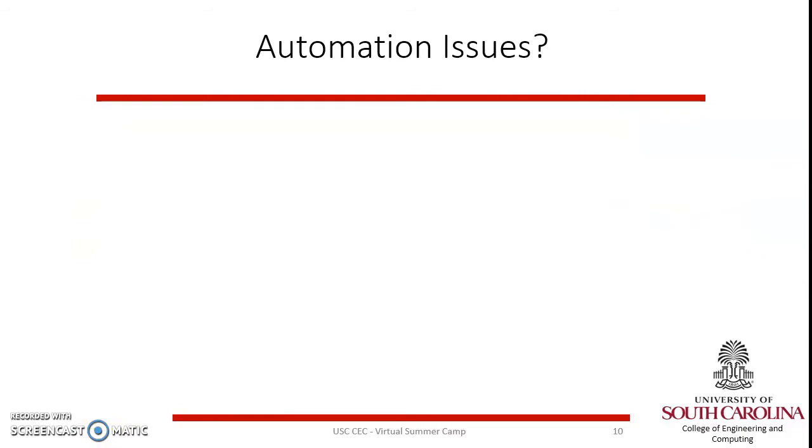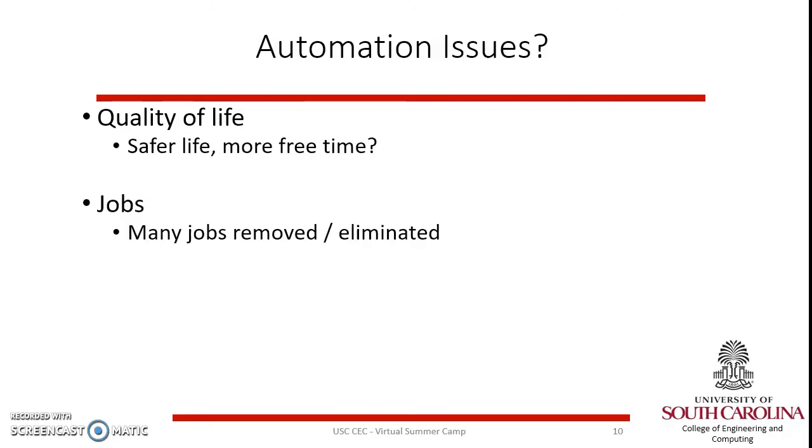So, people are always worried about automation. Ideally, automation should lead to a higher quality of life, so safer life, more free time, by doing things like, they talk about the washing machines. It doesn't take as long to do laundry, so it should be more free time. But people are always worried about their jobs being removed or eliminated.